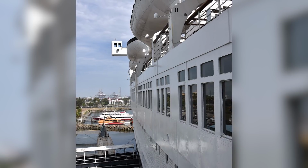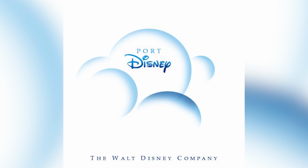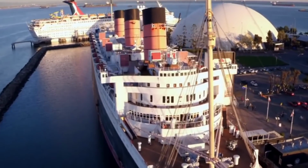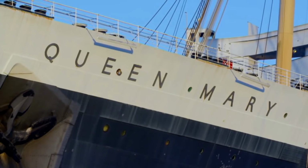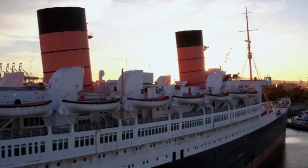According to the New York Times, she was bounced from one proprietor to another, even spending some time as part of Disney's planned Port Disney theme park back before that plan was also scuttled. In 2019, the city of Long Beach warned the company running the ship that they needed to keep up the maintenance better, as the ship was becoming dangerously unseaworthy. In 2021, though, the company filed for bankruptcy, leaving the future of the Queen Mary up in the air.